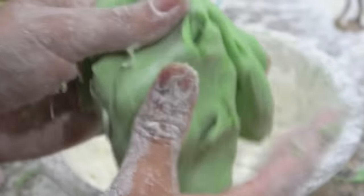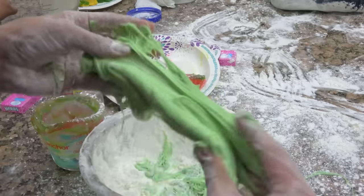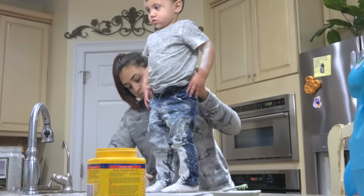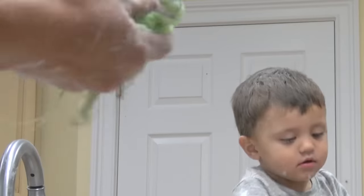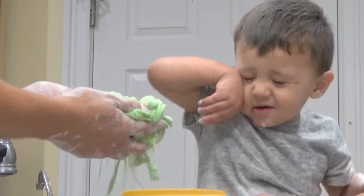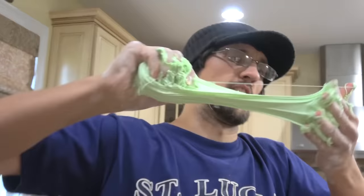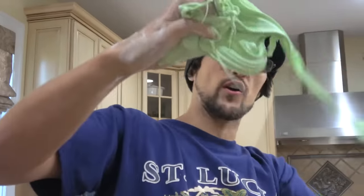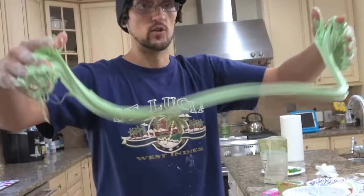All right, look at this. It looks like bubble. This one is not getting stuck. Oh, wait, spoke too soon. It's back to sticking to our fingers again. Sean, what did you do? Now don't get naked. Sean, do you want to try this? Nope. Oh, just smell. Want to smell it again? No. This mixture added even more cornstarch. It's still sticky. You can almost do a jump rope with it.